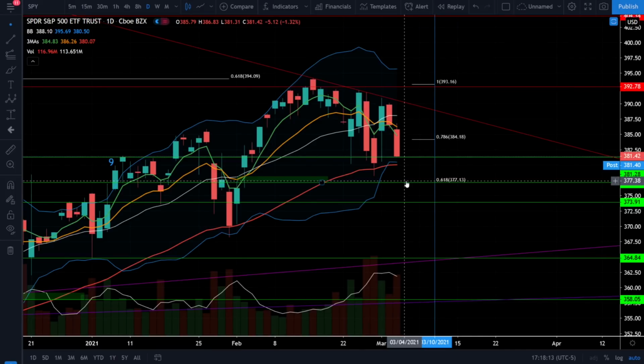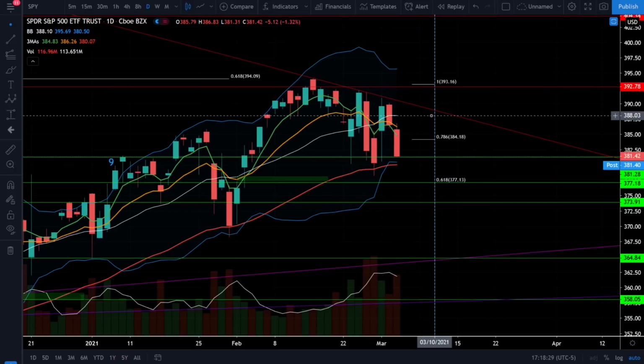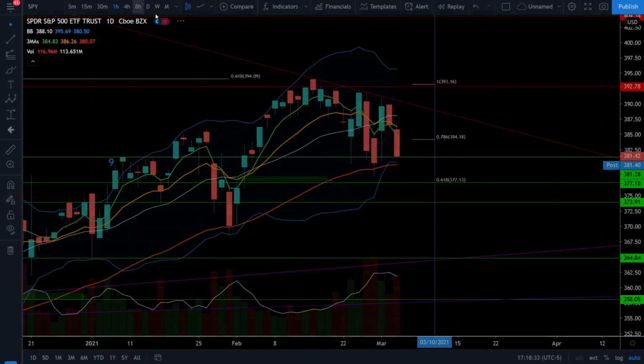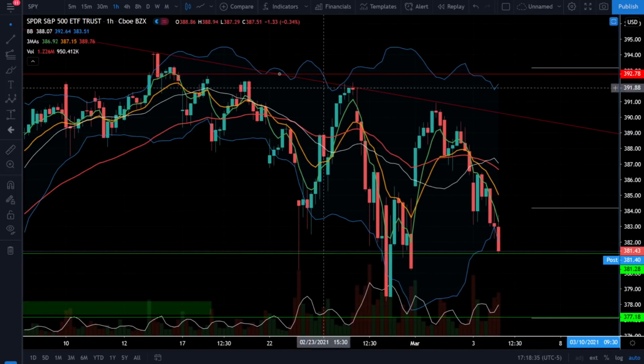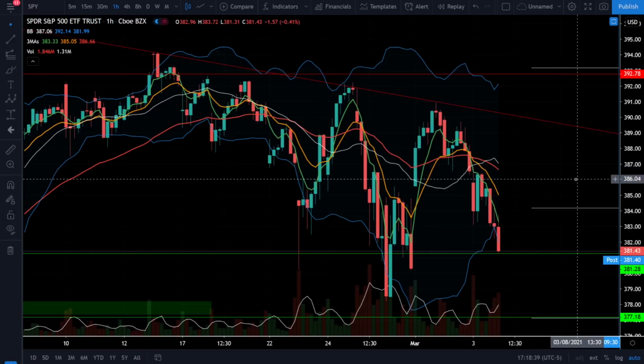It is likely that the triple Qs are going to drag the S&P 500 lower because the Spy ETF does have a lot of tech weight, and if the tech sector is going lower, it's going to be very hard for the S&P 500 to go higher. Now to the upside, I want you to watch resistance levels at 384, and then the 20 simple moving average at 388. Just like on the triple Qs, we do have a resistance trend line on the S&P 500 Spy ETF, and we will have to break out of that level to get bullish on this market.